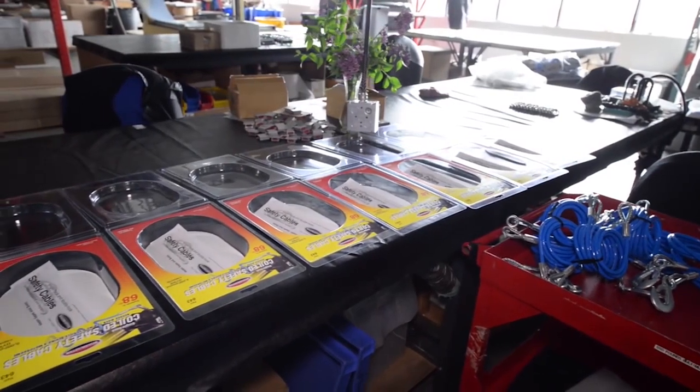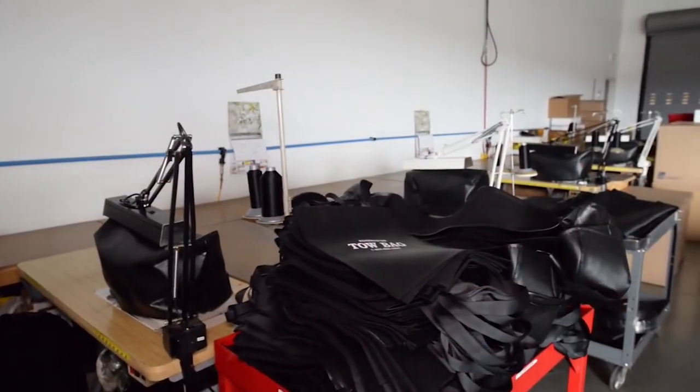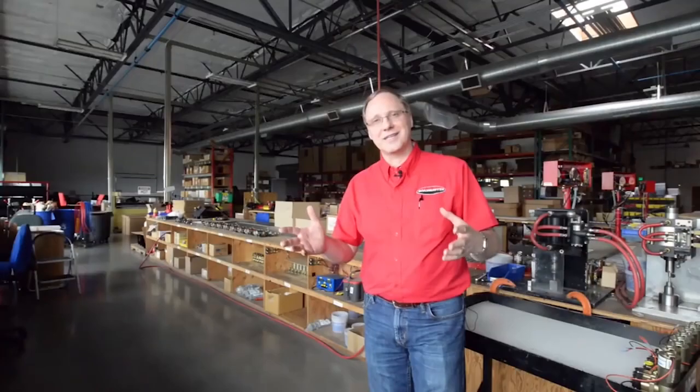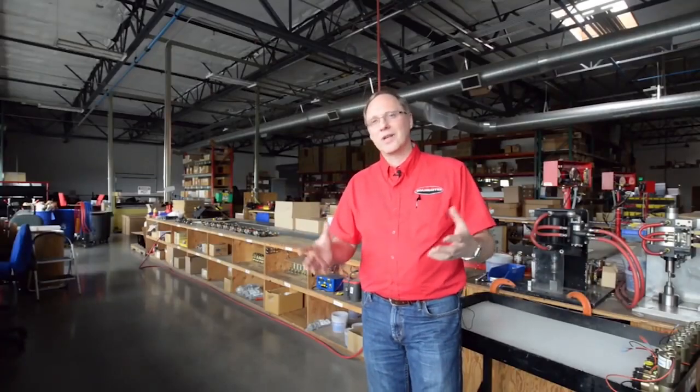All the packaging occurs up here, and that's kind of unique. A lot of companies send parts out to be packaged elsewhere. We do that. We do blister packing here, clamshell packaging. The other thing that we do is sewing. We have our own sewing department. Those are all things that we could have done overseas for a lot less money, but we like to keep the work here.